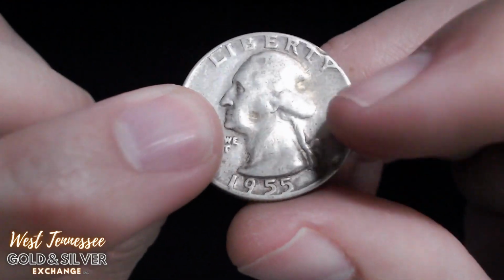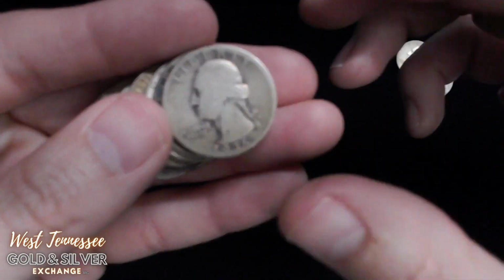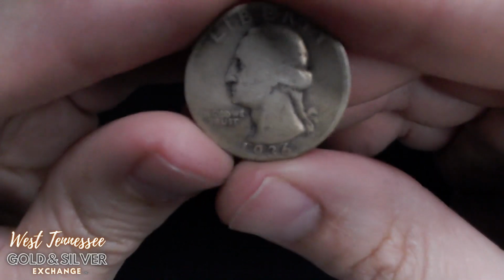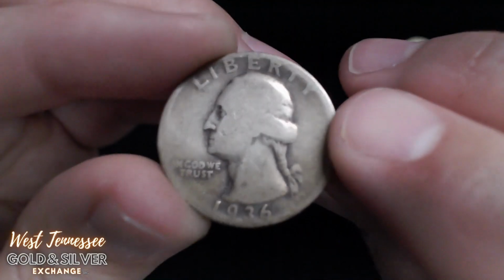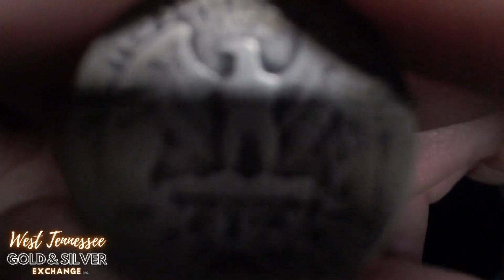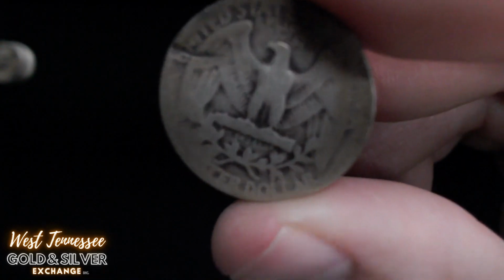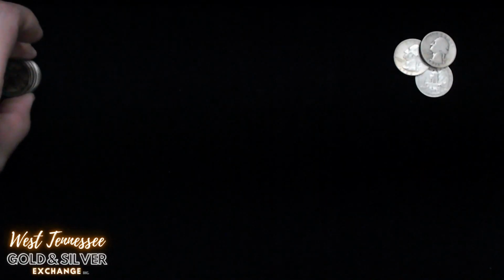1955. This one is not a key date. Looks like it's got some holes, or they're not holes, but they're indents. 1945. Here's a 1964. Ooh, a 1936. Let's check out this 1936. What we are looking for is a D. 1936D. Let's see what we got. And, oh, no mint mark. Mint mark would be right there, right above the R. And, come on, camera, focus for me. Does not look like there's a mint mark there. Well, a 1936 no mint mark is really not worth much. In the junk silver bin it goes.